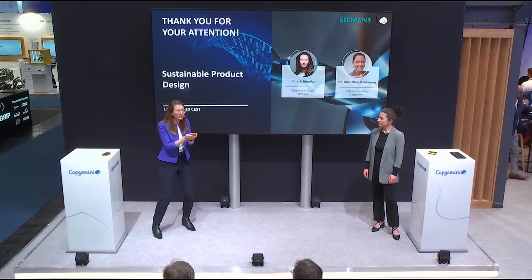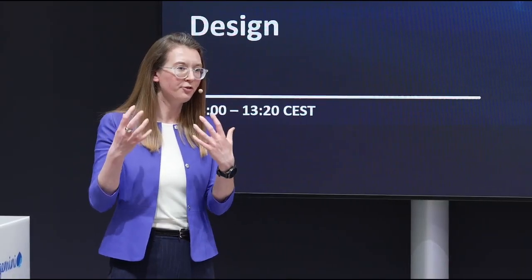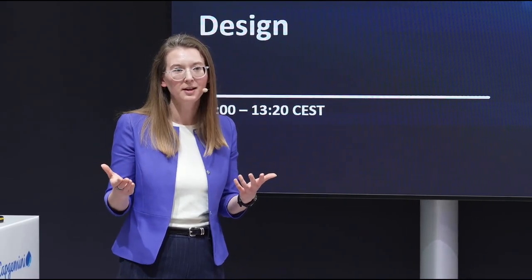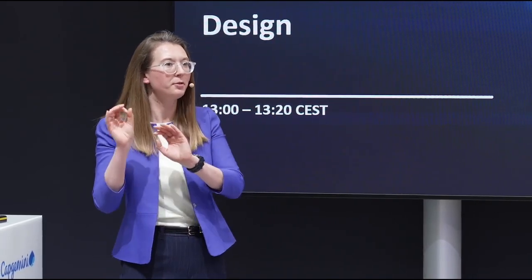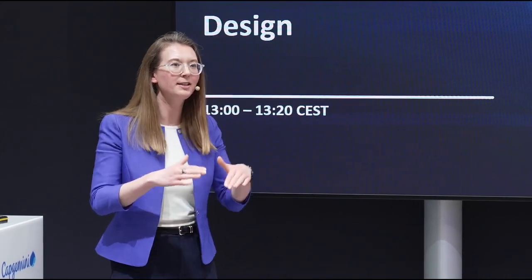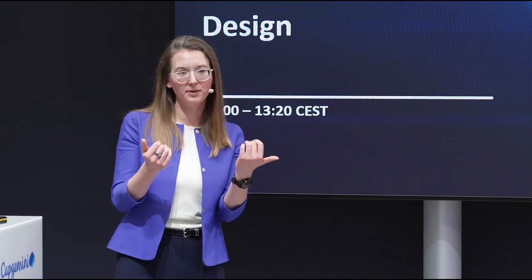Is it in the materials? Is it in the production process? Is it in the supply chain? Without having that information, I'm guessing. I'm using the trial and error approach, and I might be optimizing something that only contributes like 0.1% to the overall impact, right? So it's really doing that exercise first. And this is always where we work with our customers, enabling them to have that transparency.